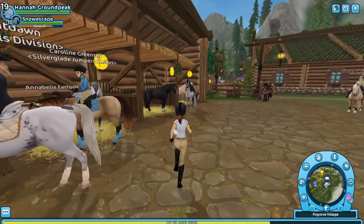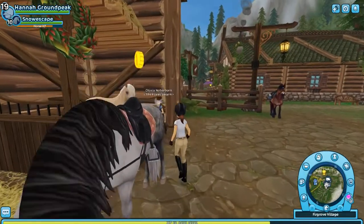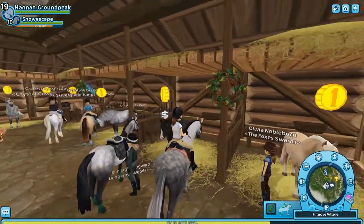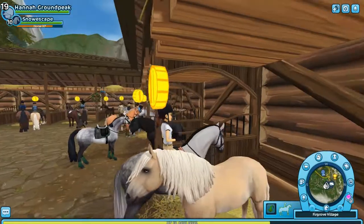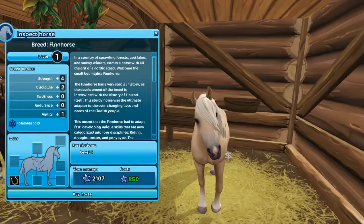But I'm going to stop looking at the horses I'm not going to get, because I know that I am going to be getting that Palomino over there. It is so darn cute. I love it. Alright, let's go ahead and get it.